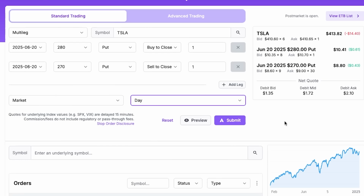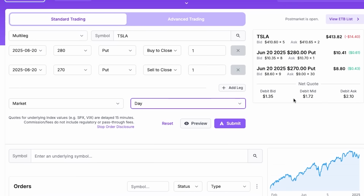After you have already put the trade on, then you go and grab the trade and you populate it for the opposite order. So here I have the 280. Initially, I had sold it. Now I would be buying to close. Going down to the 270, I had initially bought it and I would do sell to close. Now it's turning the trade from a credit trade to a debit trade. You're having to pay to close it.